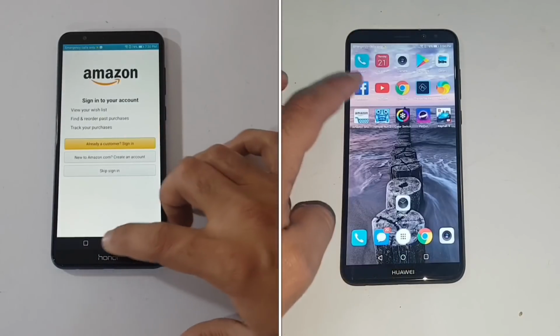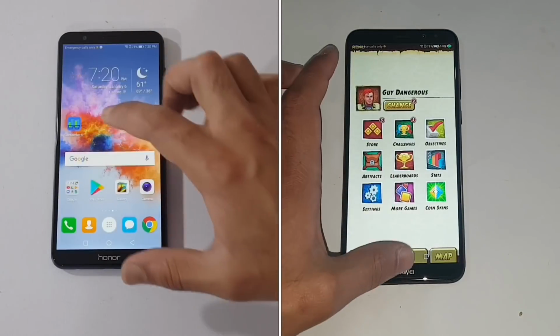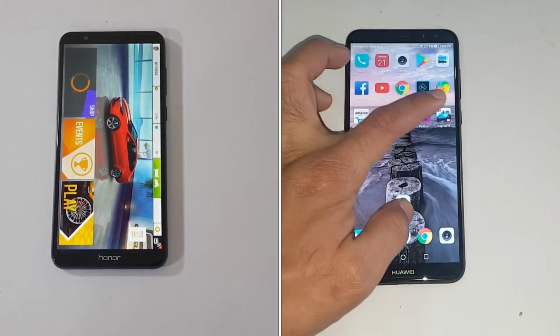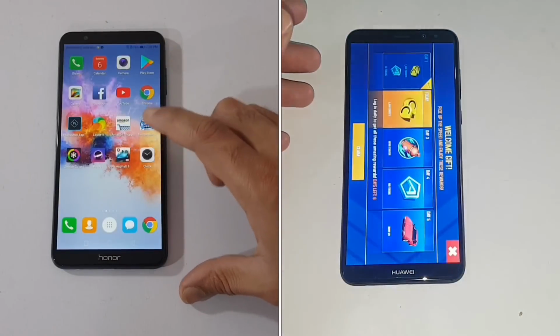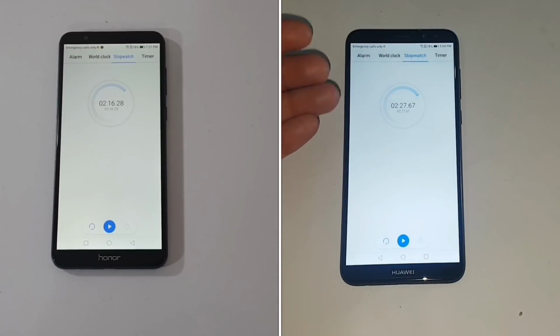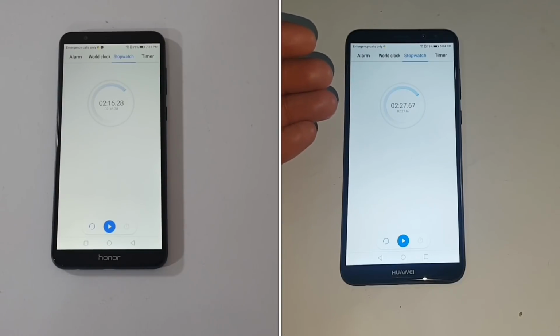You can see both the devices have kept almost everything in the background. All the apps are running and none is reloading again. Everything is smooth in the background, and the 4GB of RAM is enough for both devices. Huawei has optimized their software very well. The Honor 7X completed it in 2 minutes and 16 seconds, and the Mate 10 Lite in 2 minutes and 27 seconds, again an 11 to 12 second difference, as in the first round. The time difference has decreased by 1 second, and both devices have a great experience.